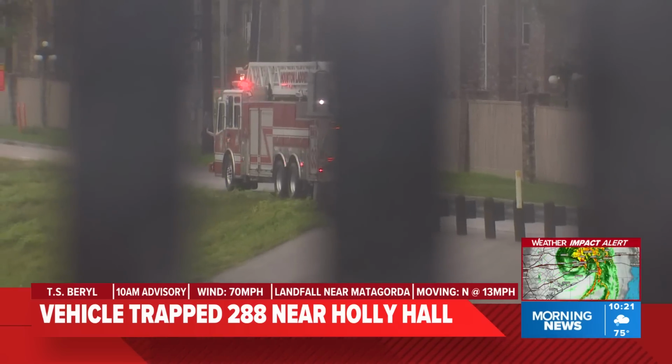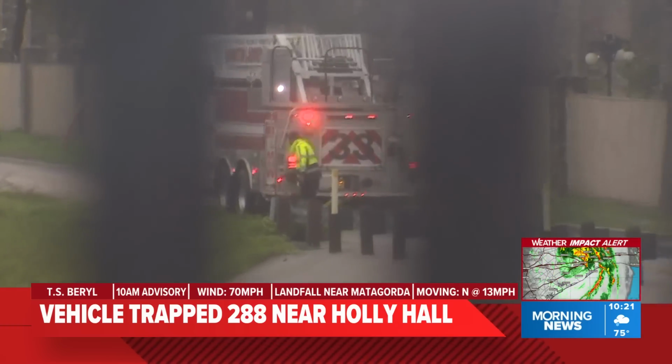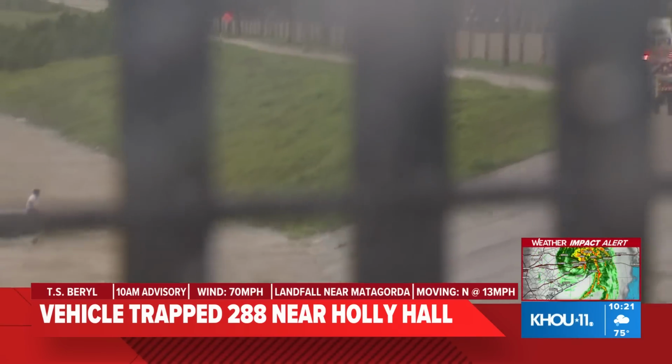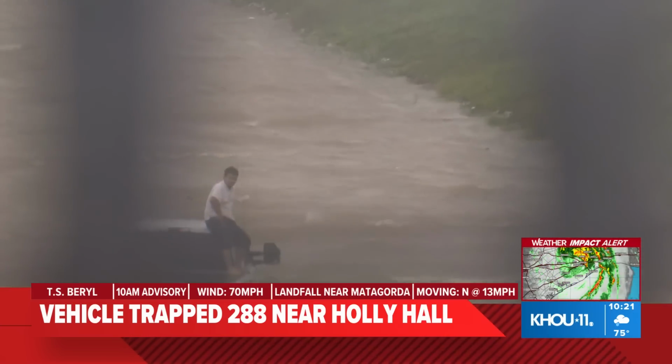Yeah, I see fire personnel outside of the truck as we speak, looking down toward there, and I think they're trying to formalize the way they're going to go down and approach this gentleman, because the water, as you can see, has somewhat of a current, even though he's pretty close to the grassy area there.